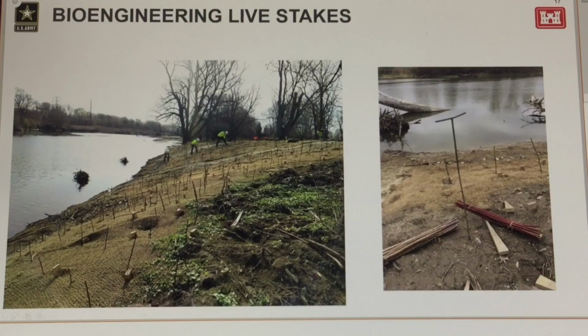The idea is this is an exposed slope. We want to get vegetation established on it, but under high flows, it's possible that this sees a lot of velocity. So if we can get shrubs established on this, the shrubs can help reduce that velocity, help block in soil. Live stakes you can cover a lot of ground with.